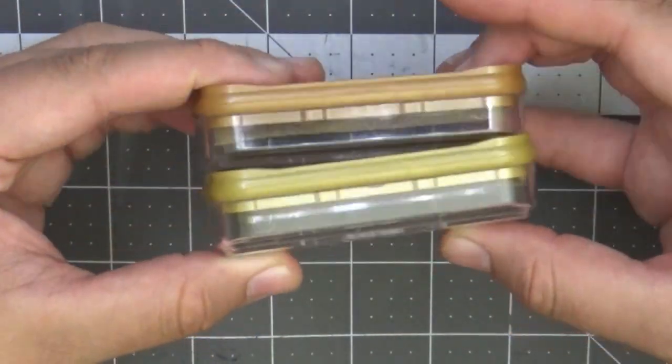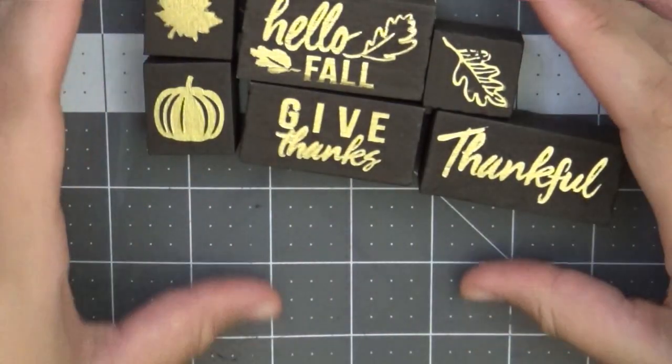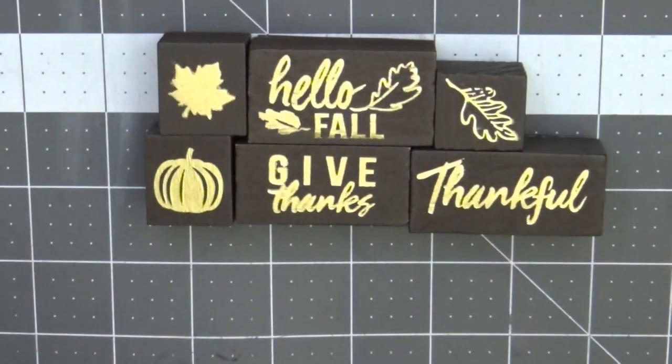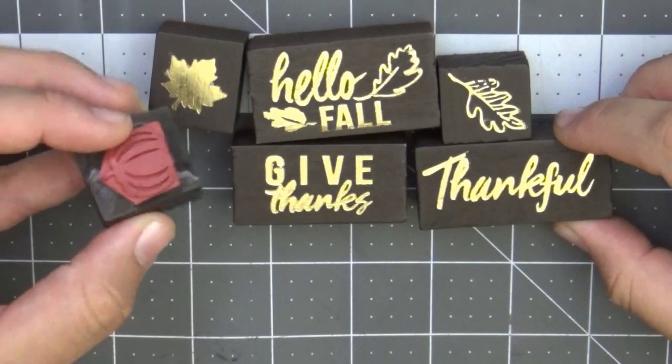So these are actually going to go in the trash. I'm not even gonna bother returning them. This is only $2. And then this is the last thing, just some really cute stamps. And I figured I could use these for 3 different things: fall, Thanksgiving, and Halloween. So I thought that was perfect. And these are rubber stamps.